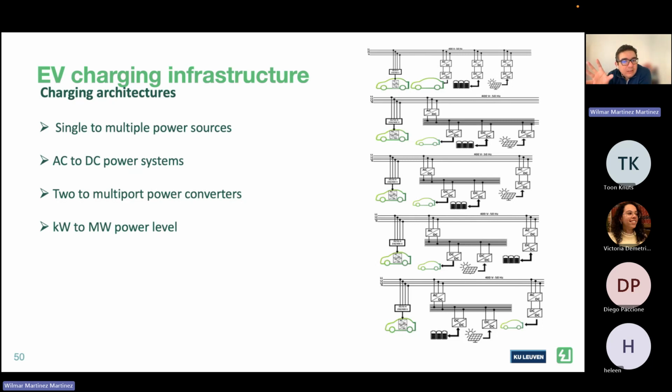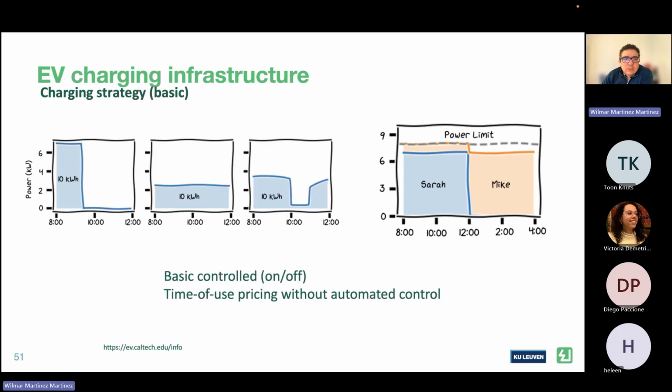We can have different architectures, but then the question is how to really take that into consideration when we are going to charge the batteries. So the basic charging scenario is that, for instance, we connect the car at 8 a.m. We use full power, for instance, for AC charging until we disconnect the car.